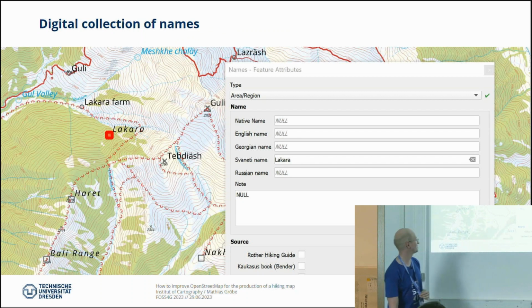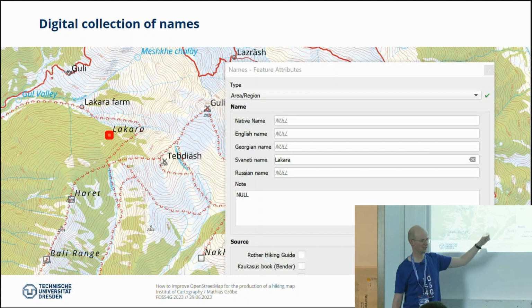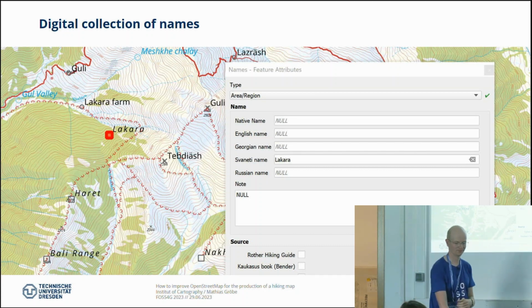So, this is our mask where you see we collected this again. The native name, pretty crazy. The English name, Georgian name, Svaneti name, a local language, and the Russian name, and the checkboxes for the different names.